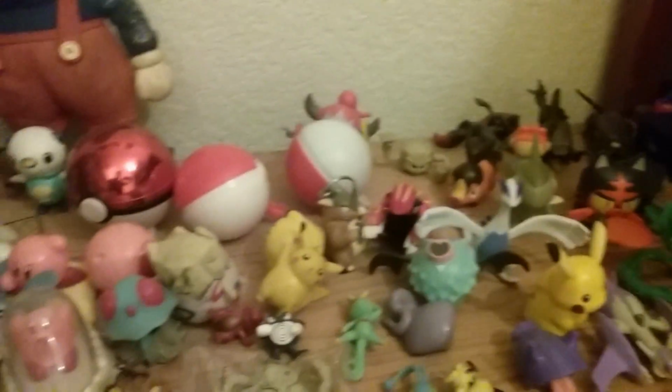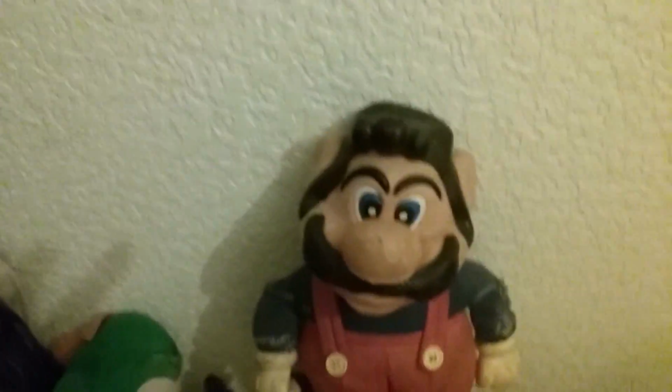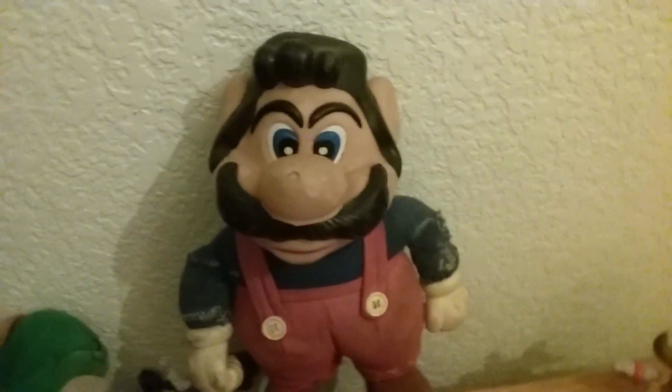All my Pokemon. If it's not Mario getting a lot of Happy Meal endorsements, it's Pokemon. This one's not a Happy Meal. God, that'd be huge for a Happy Meal. This is my first ever Mario toy. I got him when I was 4 years old. And if you can tell by the scars, it really shows that I had him when I was young. Got my Hatsune Miku plushies.